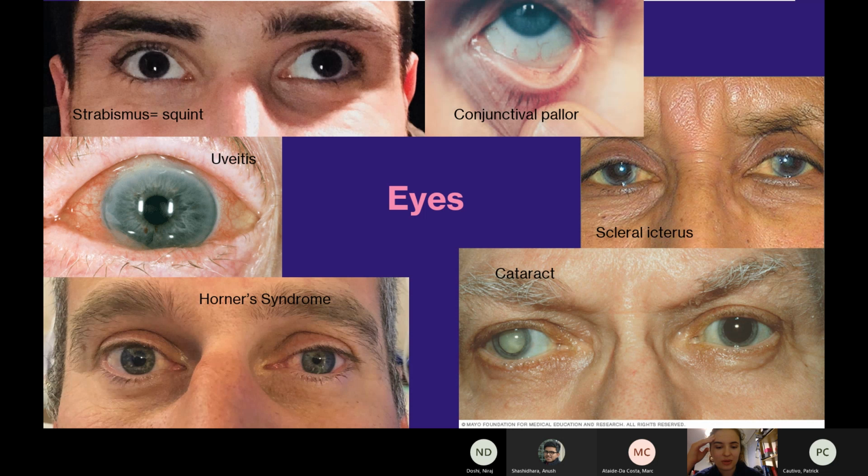Makes your vision all blurry, but that's probably why they've done it. And then I see one in the bottom left, one eye is more constricted than the other. Yep. Or one's more dilated than the other. I don't know which one's which, but. And do you notice anything about the way that one of the eyes is positioned?